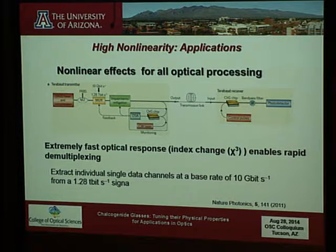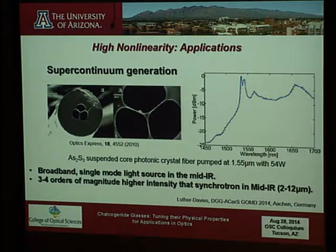Another application of the high nonlinearity of these glasses, which is being highly investigated, is supercontinuum generation. The goal here is to produce a source of light in the infrared, covering as wide a range as you can, with extremely high intensity. And again, the purpose here is to serve as a source for sensing, and typically vibrational sensing. So you do that with a fiber. There is a lot of work on PCF fiber.